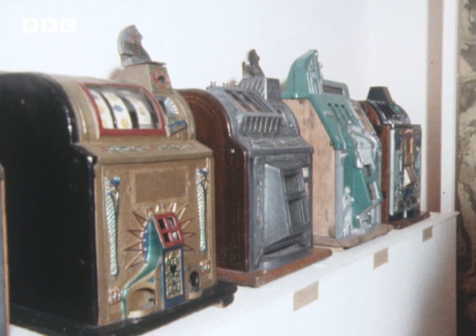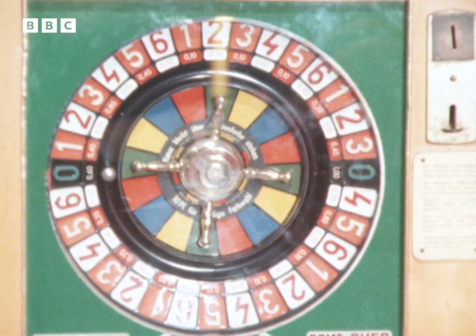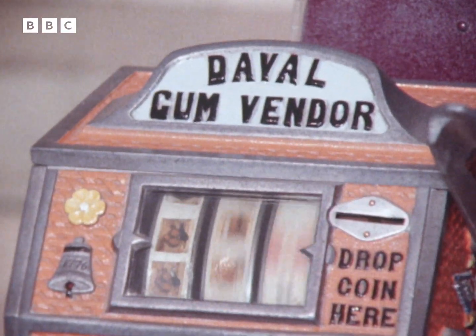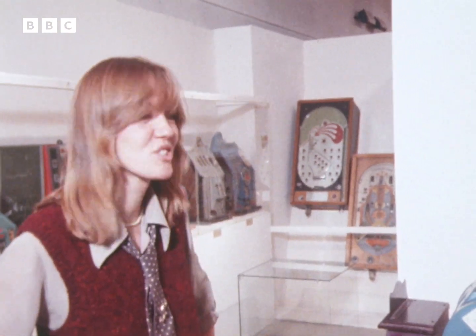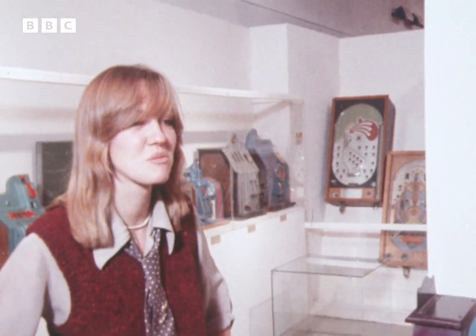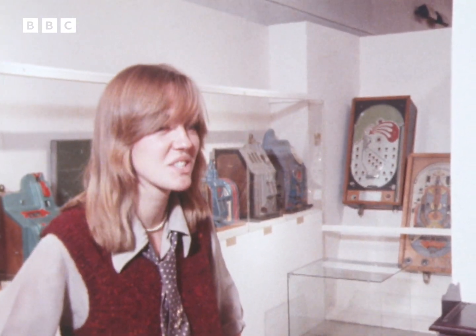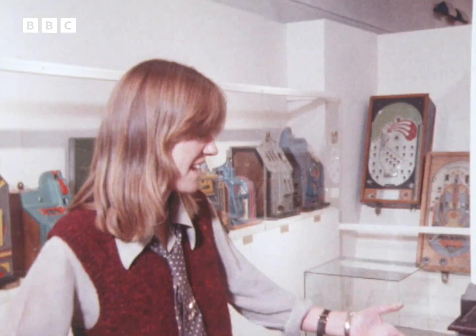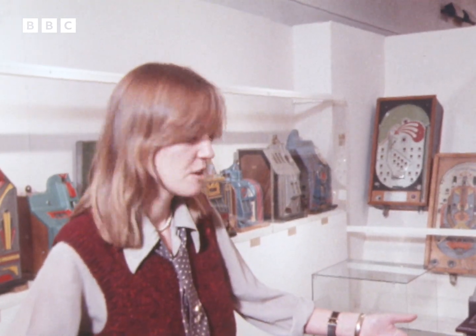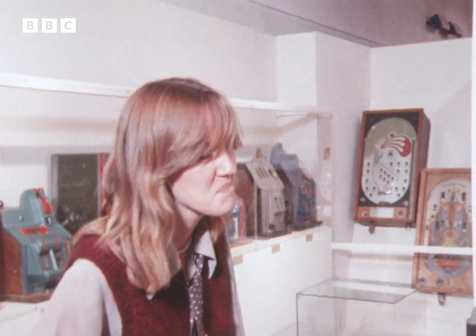Gambling machines, like the one-armed bandit, have always been the most popular and most lucrative. But they've had their problems, legal ones. This looks a much smaller fruit machine than usual. Why? It's really because of the gambling restrictions in America in the 1930s. They increased enormously then. And one of the ways to avoid getting caught with a gambling machine on your premises was to A, make it very small, B, turn it into something other than a fruit machine. As you can see, it's called a Duval gum vendor, which meant that the payout was in the form of gum, which came out the bottom. You did, in fact, win money, but that was paid out from behind the counter by the barman.